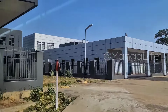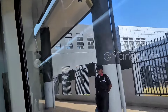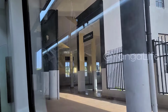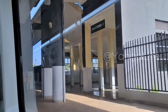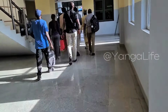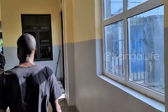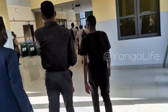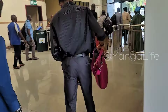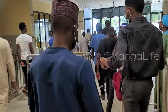Saw me, I've arrived at my own terminal where I will disembark. This is Stadium Terminal, Stadium Station. So I'll be leaving from here. It is called Stadium because Stadium is not far from here. Stadium is just a stone throw from here. And you know, Stadium is not far from the main city gate of Abuja. So we are now disembarking and we are now inside the terminal, leaving the premises.